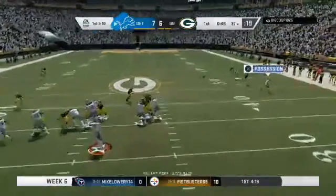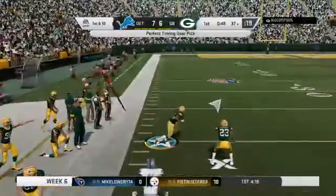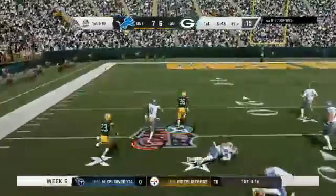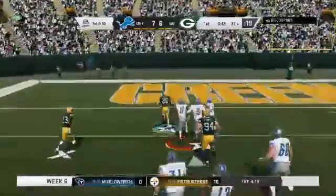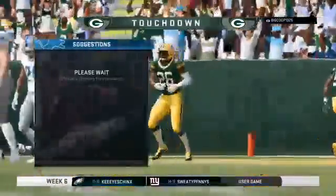Play action. Stafford. He rifles one that's intercepted. Picked off by Darnell Savage. And they will score. It's a Packer touchdown.